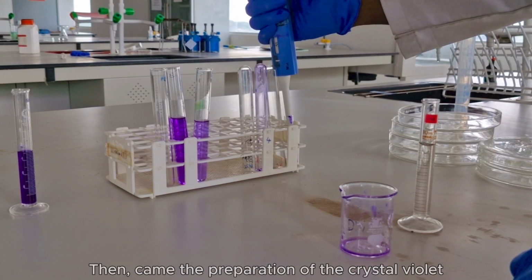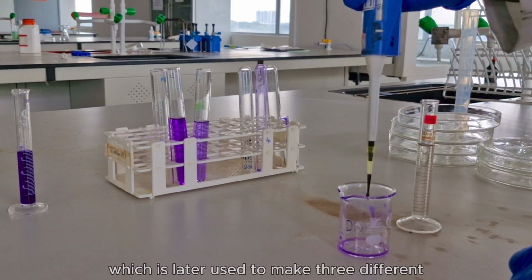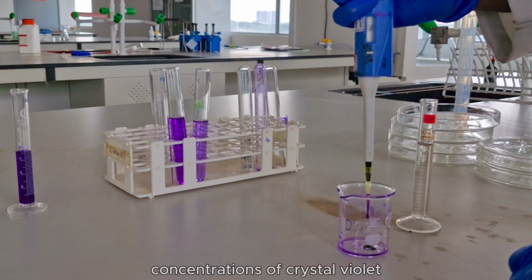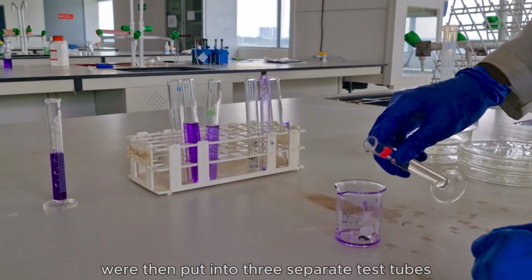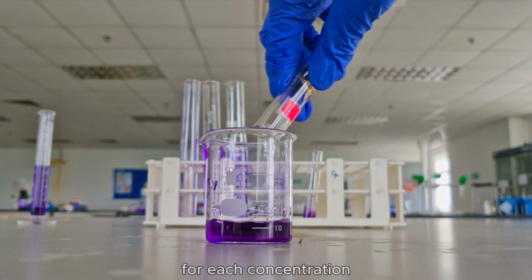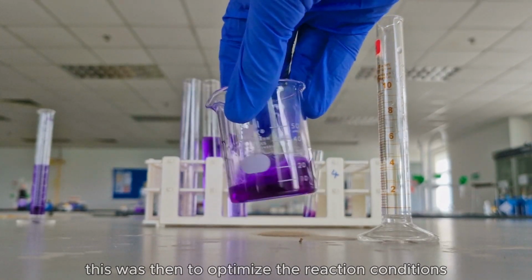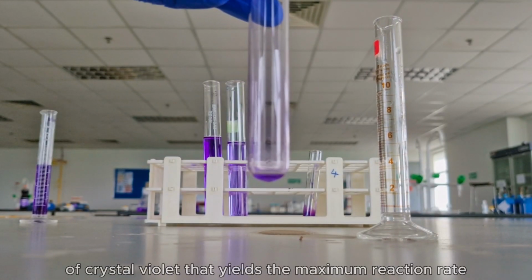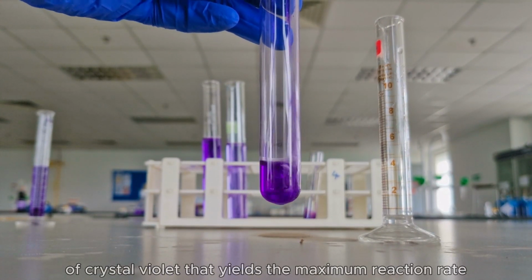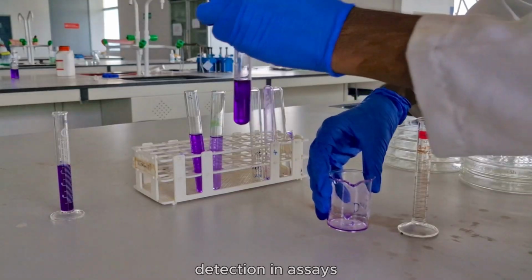Then came the preparation of the crystal violet stock solution, which is later used to make 3 different concentrations of crystal violet. These 3 different concentrations were then put into 3 separate test tubes for each concentration. This was done to optimize the reaction conditions for laccase. This includes finding the concentration of crystal violet that yields the maximum reaction rate, or one that will allow the most sensitive detection in assays.